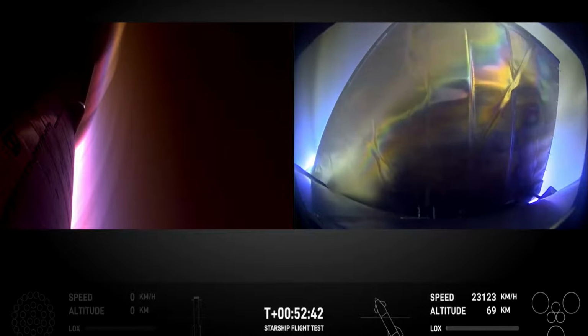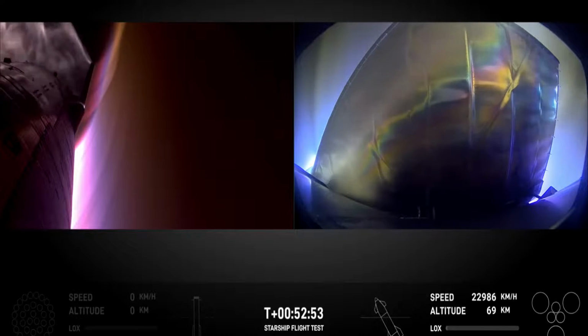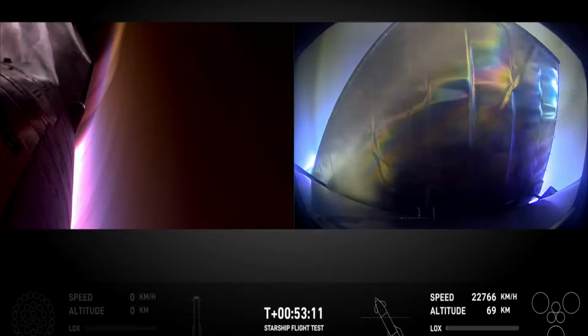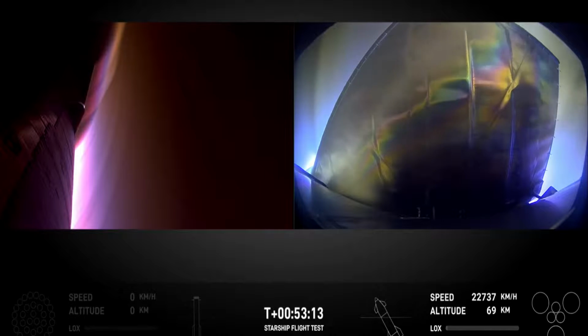Now, these views are brought to us by Starlink. It's incredible that we have this high-definition capability. Starship is now halfway through the peak heating phase of entry, and remains on a good trajectory. So great news there. Like I said earlier, this lasts roughly 10-ish minutes. And we did hear earlier that the flaps have control of the vehicle, so also good news there.